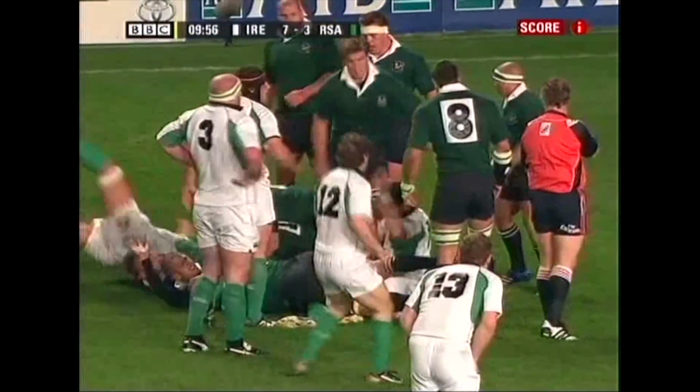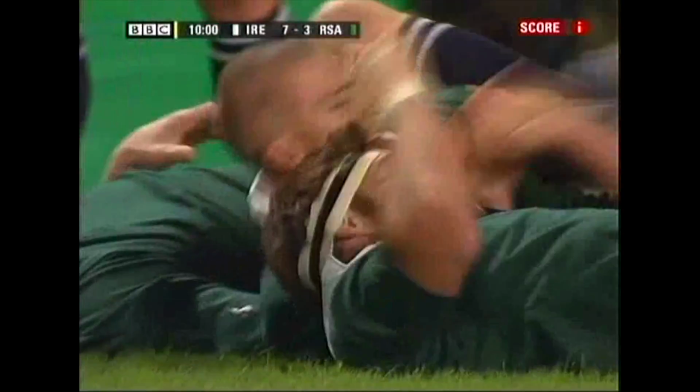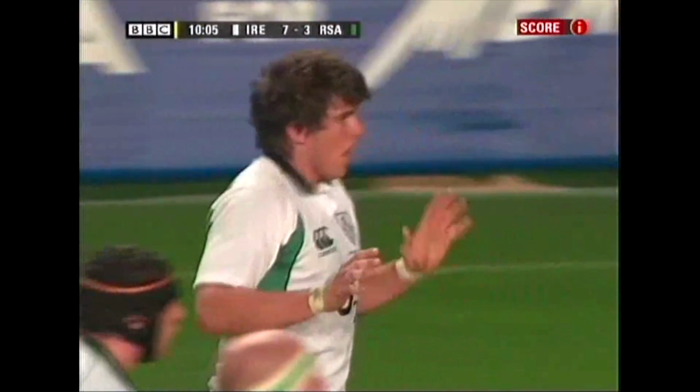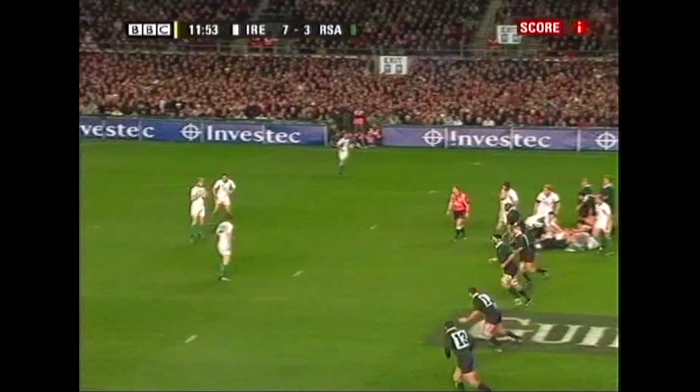In the South African shirt. It's a very old South African shirt. This is the green that was first worn in 1906. Slightly darker than the modern number. Nice big numbers on the ball.